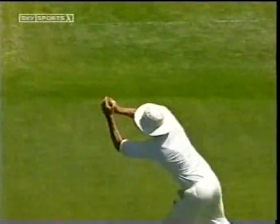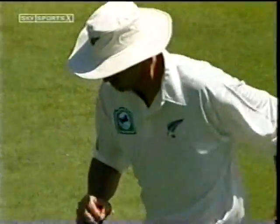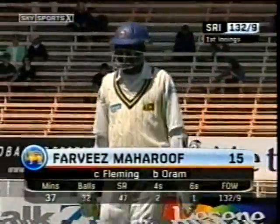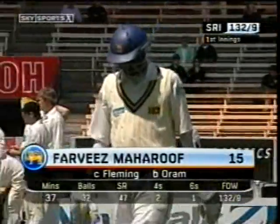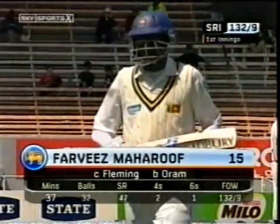And they're straight into the middle. This Black Caps fielding performance continues. Outstanding Fleming there as Maharoof goes for 15. Sri Lanka 132 for 9.